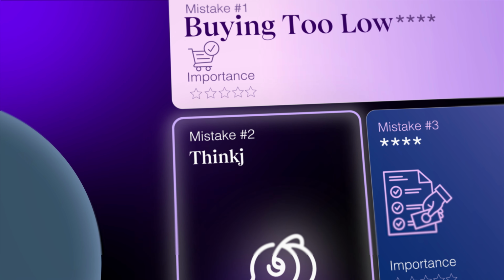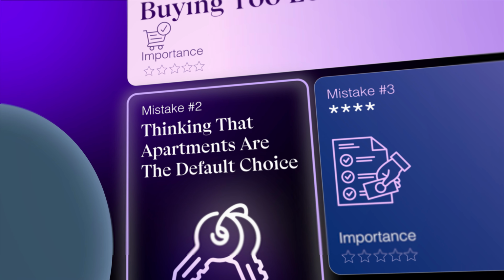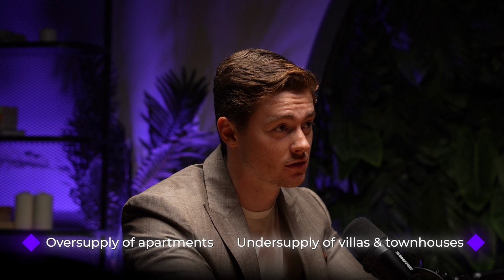Mistake 2, thinking that apartments are the default choice. Well, here's a reality check. Dubai actually has an oversupply of apartments and an undersupply of villas and townhouses. And that imbalance drives appreciation. It's just low supply and high demand.